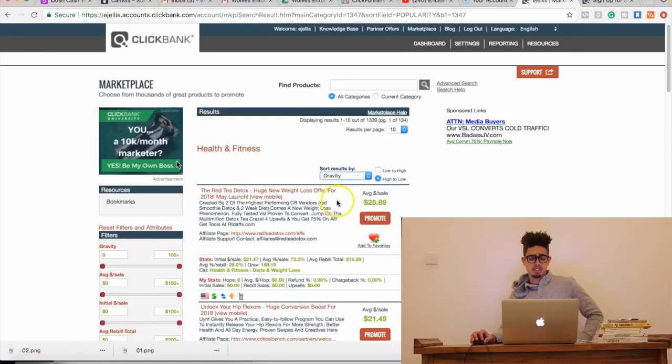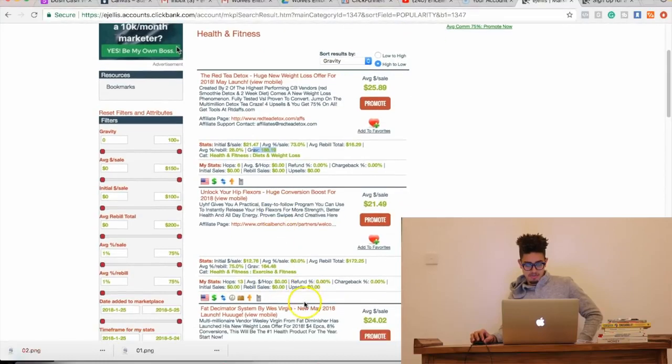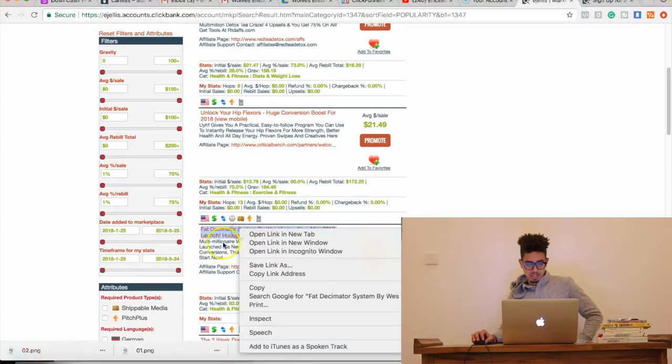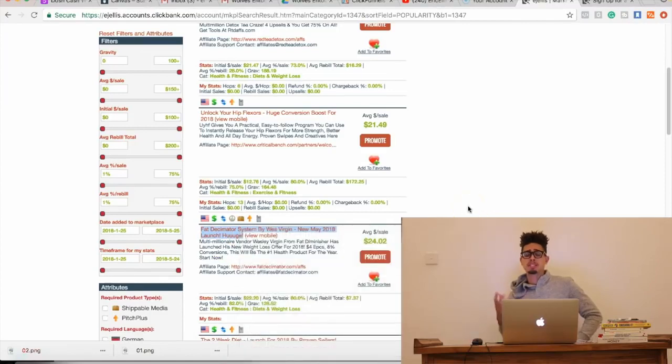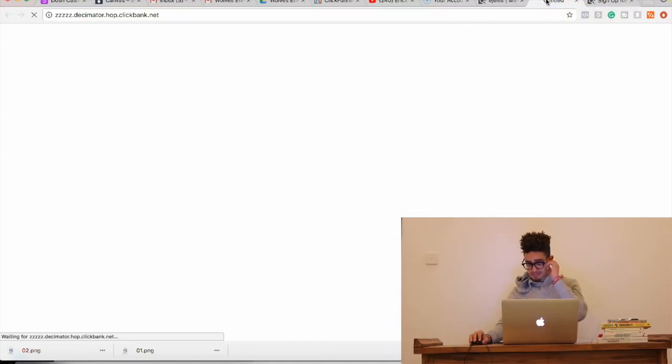Now, the best way on Clickbank, guys, is to sort your results by gravity score, right? So gravity score, if you notice at the bottom, it'll show the gravity score, 188. For this one, 164. For this one, 128. So let's see what this looks like, 128. Now, by the way, what that means is that 128 affiliates to date are making money within the last week with this actual product. So before we press promote, we want to actually open up a new link tab and see what it looks like.